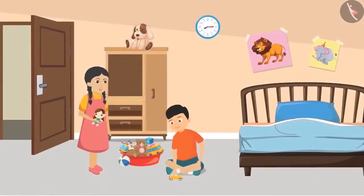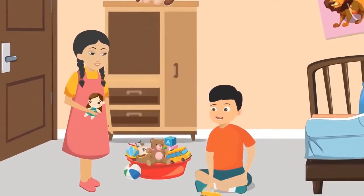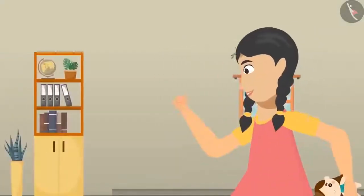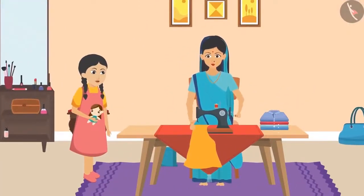She saw her cousin brother Mukul playing and asked, "Where is Auntie, Mukul?" "Sunaina Didi, Ma is stitching in her room." As soon as she heard this, Sunaina ran to her auntie. "Auntie, will you help me?" "Yes, Sunaina, I will do it. What is the matter?"